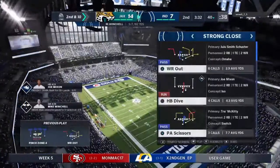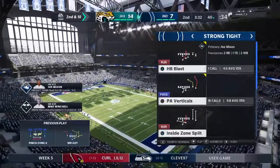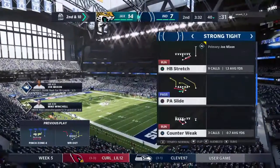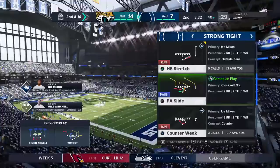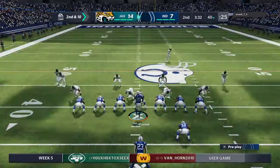The pass. As a defensive back, you have some weapons at your disposal that we don't often talk about, and you can read the receiver's eyes, you can read his hands, and you know that the arrival of the ball is imminent, and that allows you to make a play on it and oftentimes knock it away.